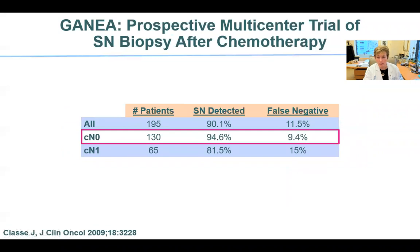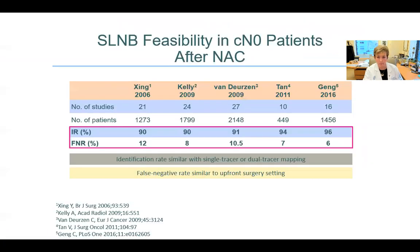And this became clinically relevant when it was demonstrated that sentinel node biopsy was an accurate way to stage the axilla after chemotherapy. In the patient who presents as clinically node negative, the prospective GANEA trial showed us that you can find a sentinel node 95% of the time with a false negative rate of 9%, performance characteristics that are very similar to what we see in the upfront surgical setting.